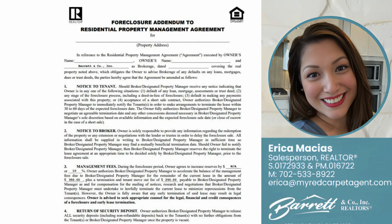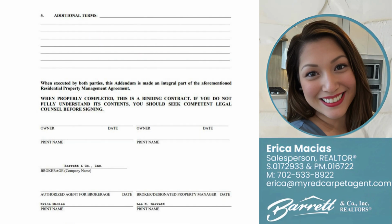4. Return of security deposit. This section authorizes us, the broker/designated property manager, to release all security deposits, including any non-refundable deposits, back to the tenants. This will occur once the property is vacant, and at that point, there will be no further obligations from the tenants or us. Finally, please understand that when properly completed, this is a binding contract.